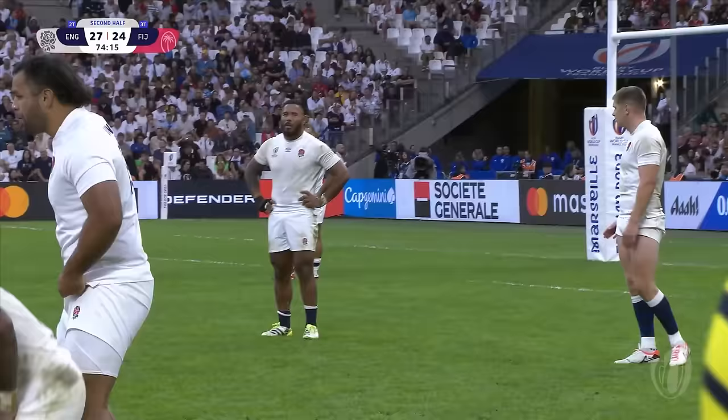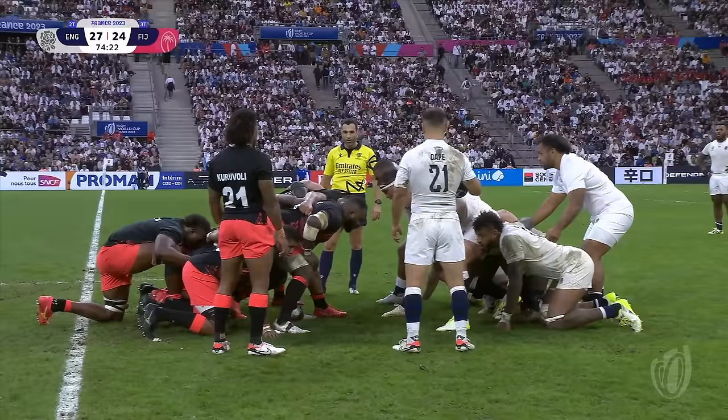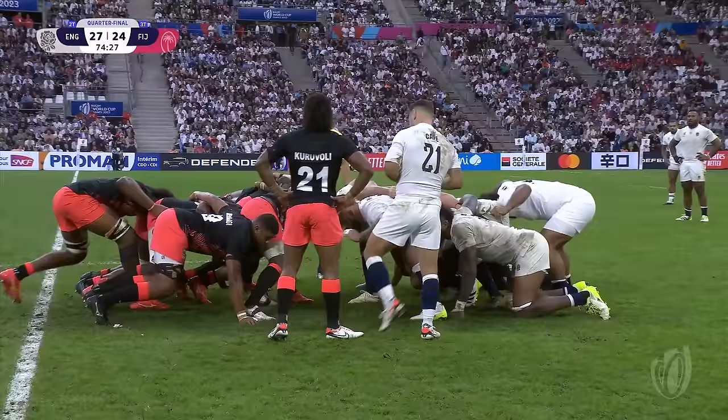Fiji, two tries, Ravine and Rotito, to make it 24 all. A drop goal. Owen Farrell nudges England ahead once more as we nudge towards the last 5 minutes of this quarter final. A pulsating affair in Marseille.